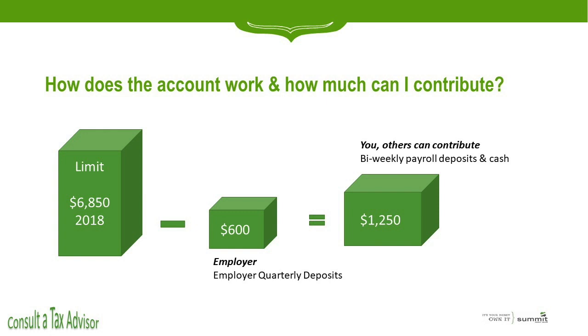The IRS does limit you on how much can be put into your HSA each year. You need to determine how much, if any, your employer is putting into your account. If you want to contribute up to the limit, you need to subtract your company's contribution from the limit to get the amount that you and others can contribute each year. It's important to understand what the limit is for that year so you do not go over it when you add up all the contributions everyone is making into your account.